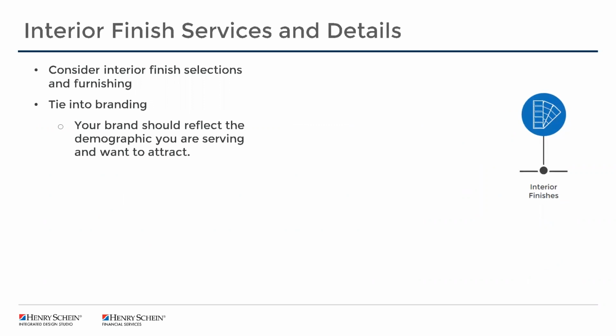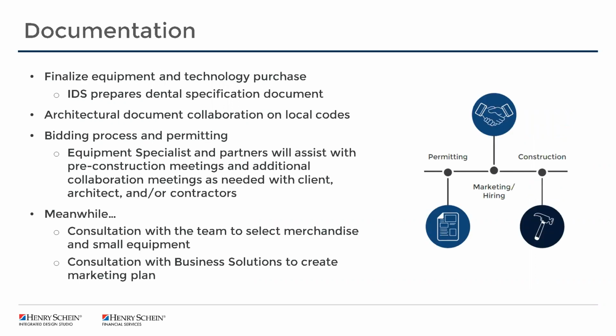We've talked about the importance of creating form and function within your space. You also want to consider the overall look and feel. What is that vision that you have in your mind? During the planning stage, our designers can also help select interior finishes and furnishings that represent your practice philosophy. Once again, we want to make sure that your brand reflects the demographic you're serving and also want to attract. As final decisions are made, we begin to move into that document phase. This phase is going to include preparing the dental specification plans, which our team works with the equipment specialist to prepare. Final plan reviews as it relates to local code requirements.